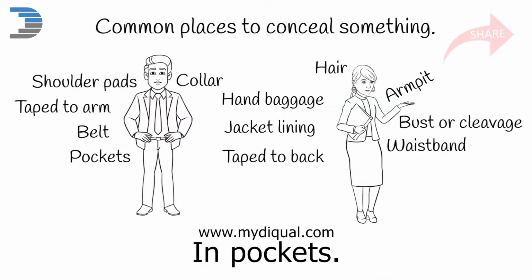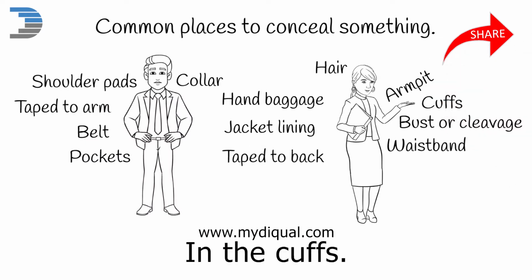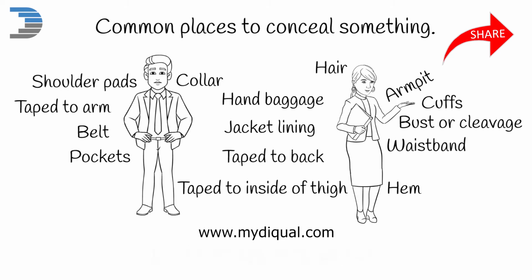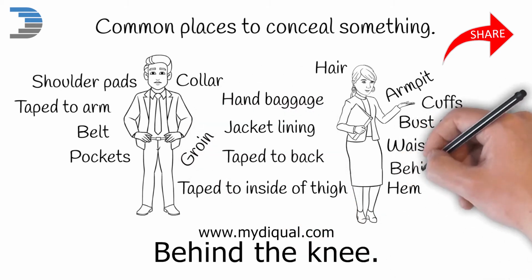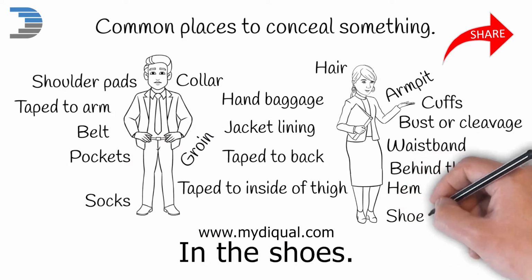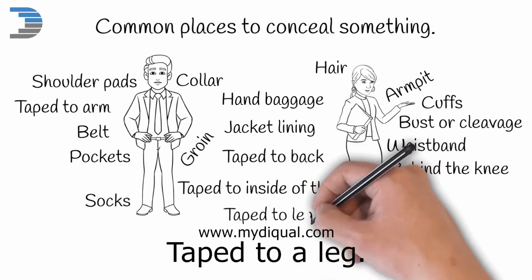In pockets. In the cuffs. Tape to the inside of the thigh. In the hem. In the groin area. Behind the knee. In the socks. In the shoes. Tape to a leg.